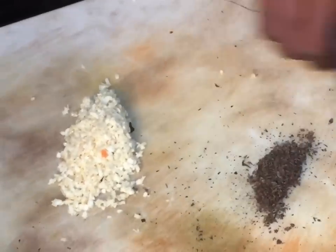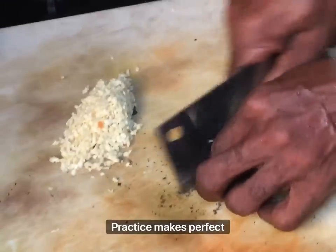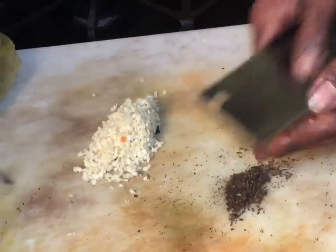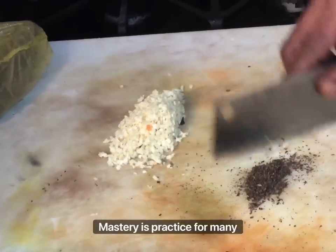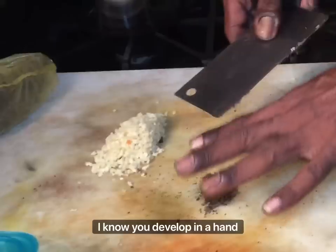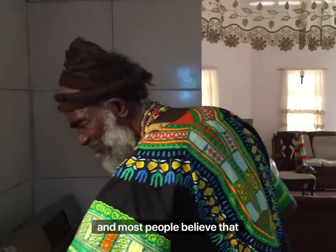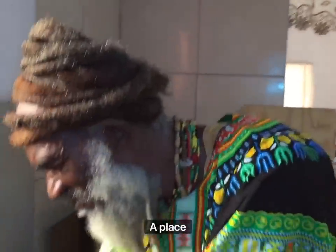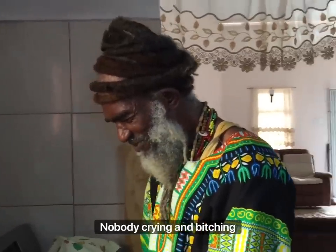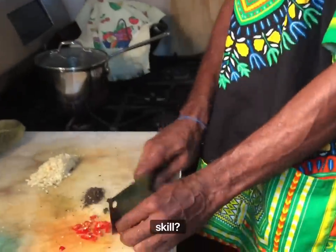Let me ask you this. You ever cut your finger while you're doing that? Well, practice makes perfect, and the secret to self-mastery is practice. For many years, living this liberty here, I developed hands for not only rolling a spliff, as most people believe that Rasta hand is only used for rolling a spliff. Rasta is very skillful, versatile, and dexterous, if you know the times in which you live and know how to cultivate the kind of skill.